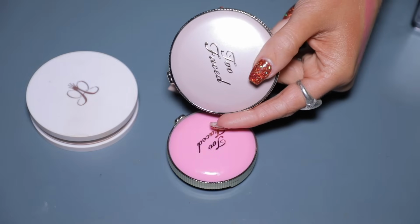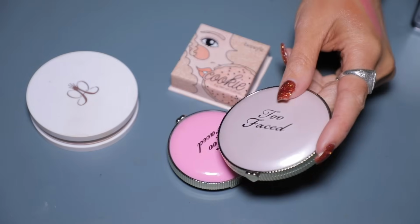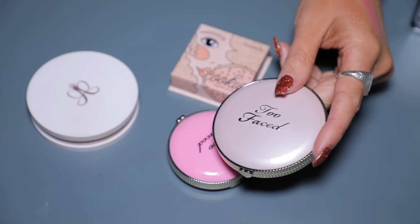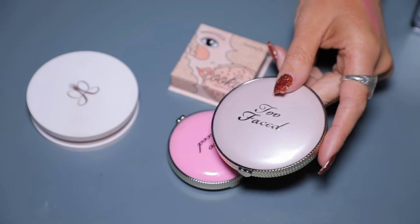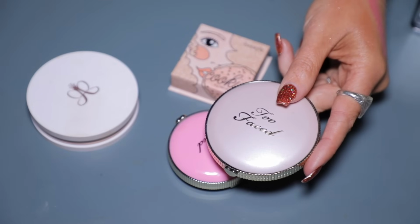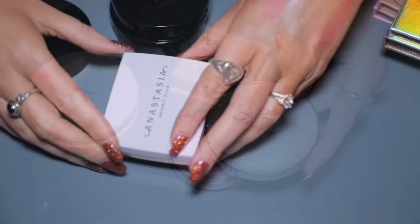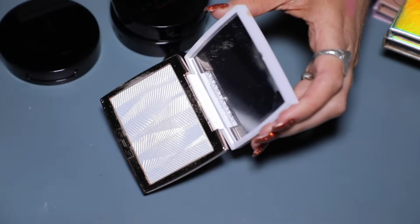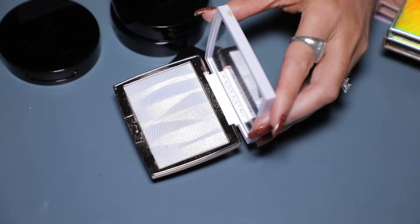I brought this and my Resurgence highlighter duo when I went to LA with me recently. I think this formula is gorgeous. It's a total favorite, which I did not expect from Too Faced, but they really killed it with this one. Let's look at more of my ABH. This one launched, I think, last year. I like it, but I think their new one is way better.